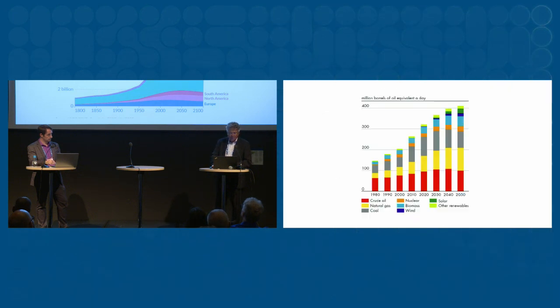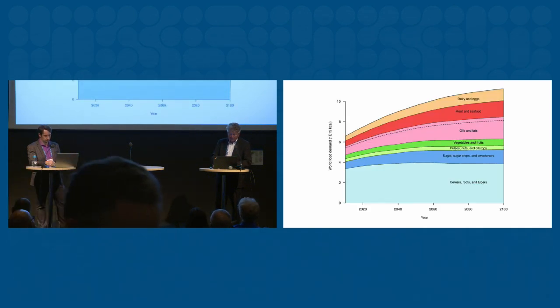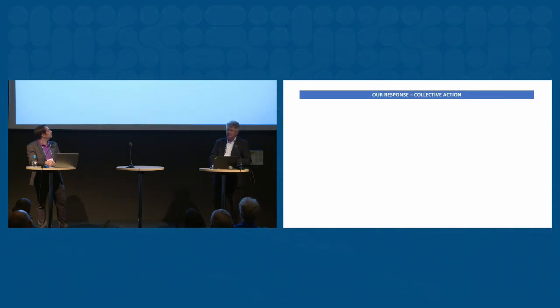And what are these people doing? They're consuming more and more energy. And what more they're doing? They're eating more and more, and they're consuming more of everything, actually. But this is just the food needs coming forward. And what is the response to this? We need collective action. We've talked about that already at this Water Week.